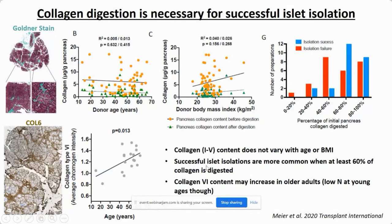And so that's some useful information, but they didn't identify differences based on donor age on the digestion of the collagen. They did look at collagen 6 using immunostaining, and they did find that collagen 6 content was significantly different between the younger and older donors. But I do think they seem to have a relatively low N at the younger age here. So I'm not sure if a bigger group of donors would be necessary to make more conclusions about that. But I just thought that I would mention that. It's just a little bit different than some of the other studies.